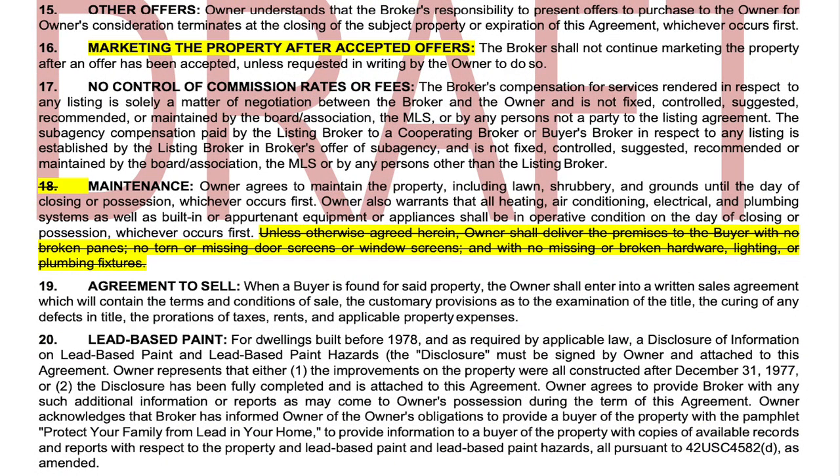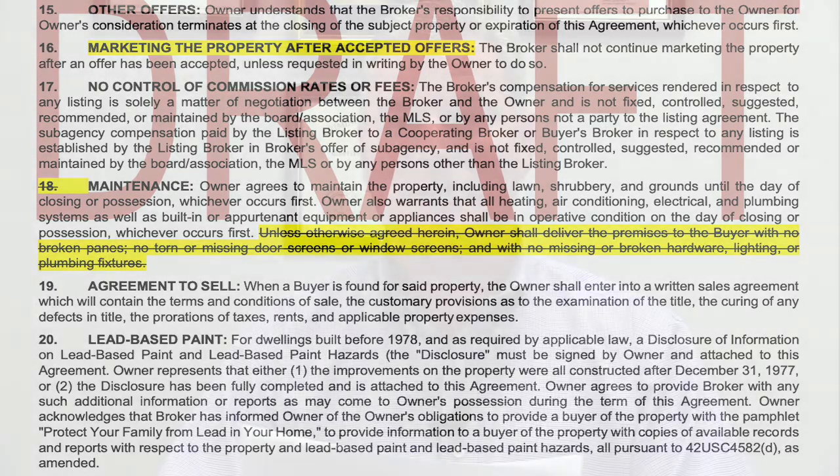Maintenance. Owner agrees to maintain the property, including lawn, shrubbery, and grounds until the day of closing or possession, whichever occurs first. Owner also warrants that all heating, air conditioning, electrical, plumbing systems, as well as built-in appurtenant equipment or appliances shall be in operative condition on the day of closing or possession, whichever occurs first. And you see there, those other lines have been stricken out of the contract. So when this contract becomes clean, and it's not just a draft that we're showing here, you will not see those particular lines in that section anymore.